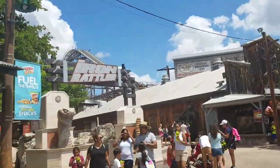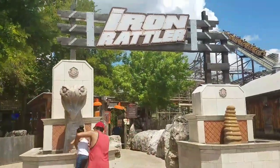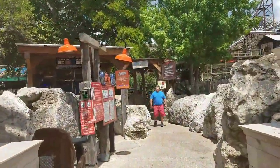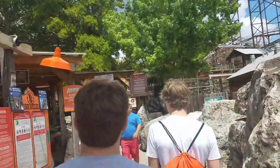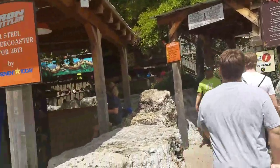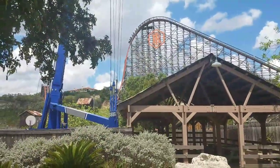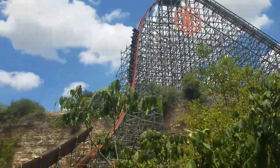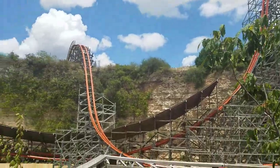The Rattler. My first time. Doesn't shake anymore, it's very sweet. Well, just conquered the Rattler. I loved it. And we waited, what was that, 15 minutes? Oh, there we are.